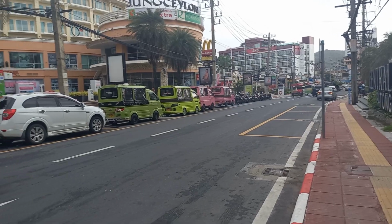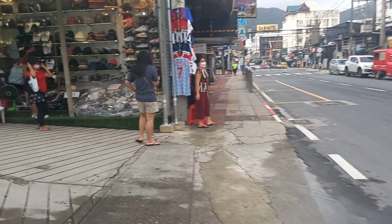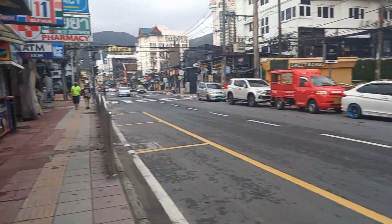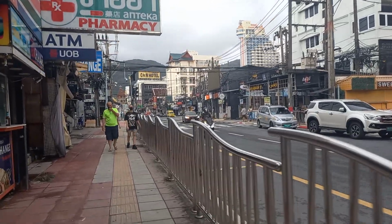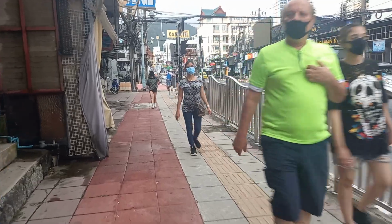So you can go to the beach this way. So we turn around. And then we walk down, they got all kind of shops, everything here. We got hotel everywhere here, so that's my hotel, World Paradise. It's the best hotel, really discount 50% off, so that's the best one to stay right now. Everything's there.